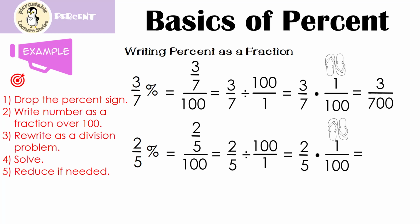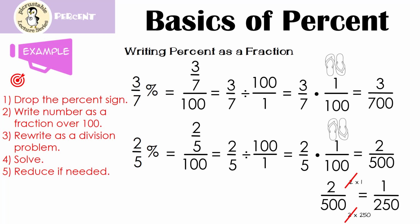When we multiply straight across, we get 2 over 500. Hopefully you recognize that 2 over 500, they're both even numbers. It just so happens their common factor is 2. When I cancel that, I end up with 1 over 250. 2/5% is the same as 1 over 250. Now that wasn't bad at all.